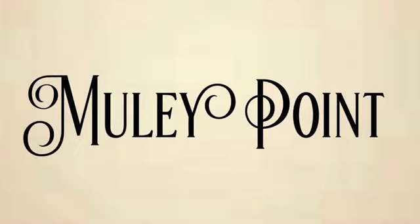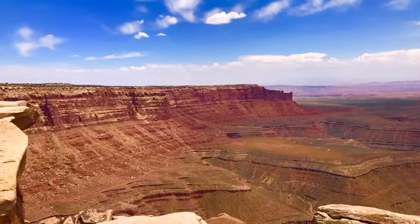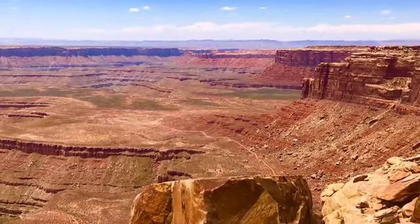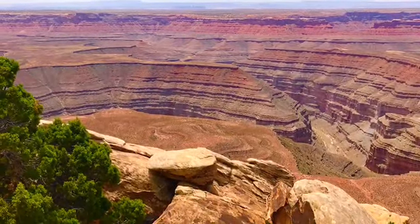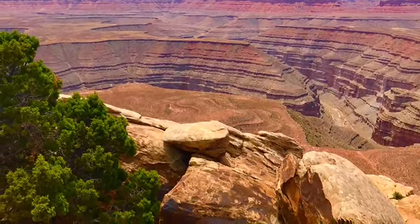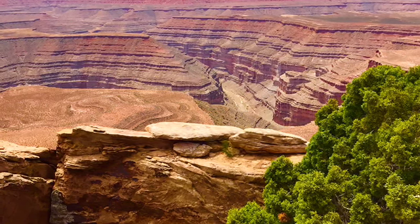When you arrive at the top of Moki Dugway, turn to the left and it will be a 14-mile gravel road to Muley Point, which National Geographic Adventure magazine said was one of the top 50 places in the United States of most interesting views. You can see Gooseneck State Park from here, and the vistas were just spectacular in every direction that you looked. A beautiful area that not many people go to.